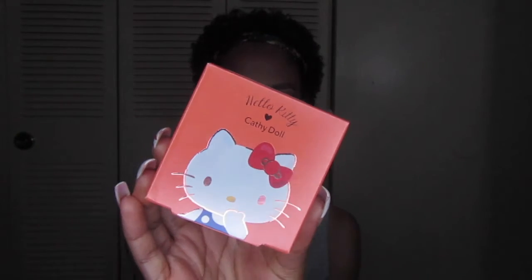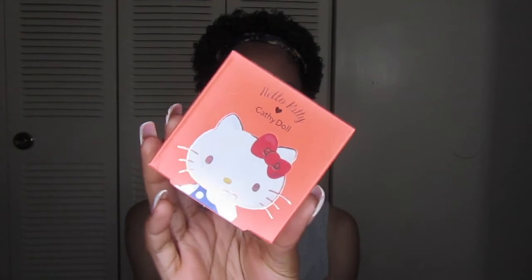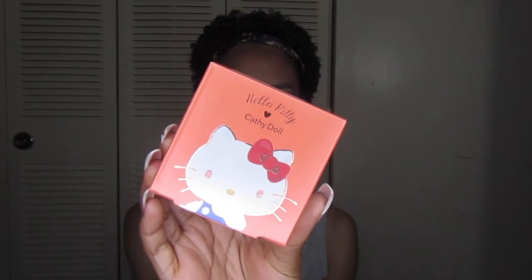Okay, so even though I've already put my blush on, I'm going to be trying this Hello Kitty Catty Doll blush, and this is a cotton matte blush. Oh, this is so cute. Look at this, you guys. This is so cute. If you love Hello Kitty, this is definitely the makeup product for you.